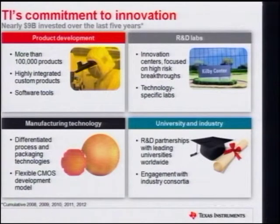If we look at the next slide at TI's commitment to innovation, look back last 5 years, and TI's invested nearly $9 billion in these categories. In the upper corner, our product development is huge. Our product catalog is 100,000 products. We release 900 new cores a year as a company. Highly integrated custom products, software tools, a huge catalog of analog and embedded processing products. So product development has been an area we've invested and spent time.